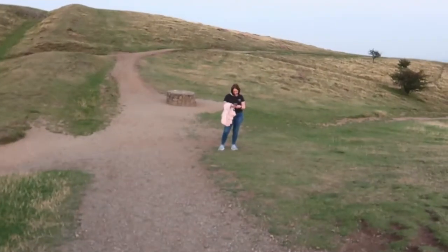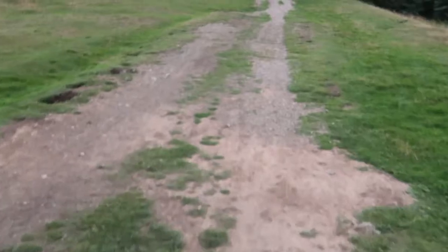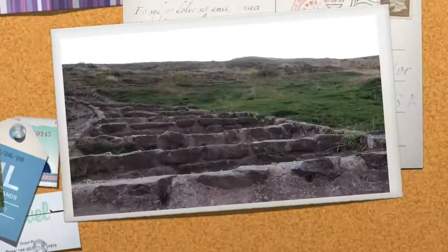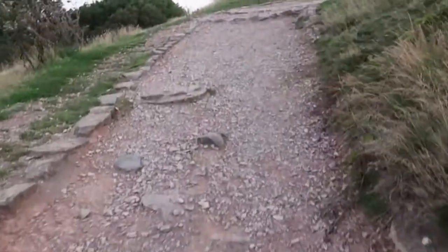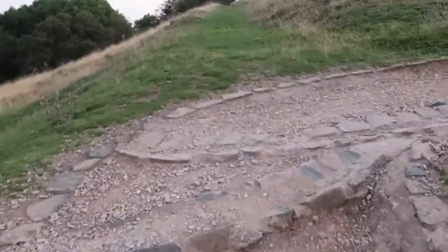Okay, we're just now going to go up on top and hopefully catch the sunset, which will be awesome. Okay, we're leaving Kim there. No, we're not leaving her for long. She's sending a message to somebody, and we're going to walk up here. It's a steep, windy path, but hopefully when we get to the top it should be worth it. Fingers crossed.